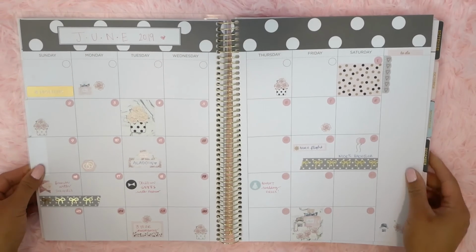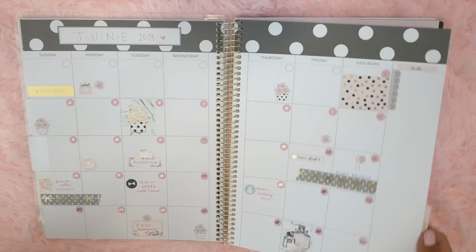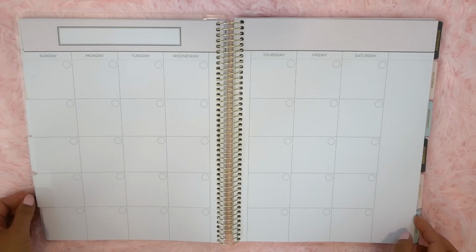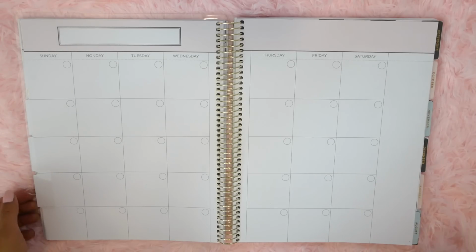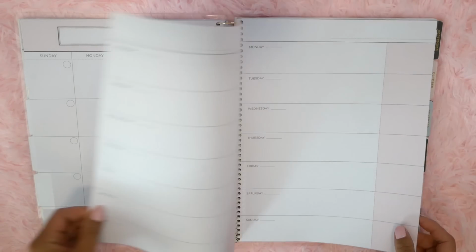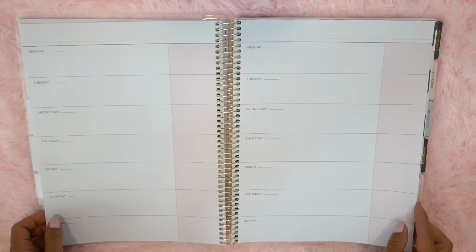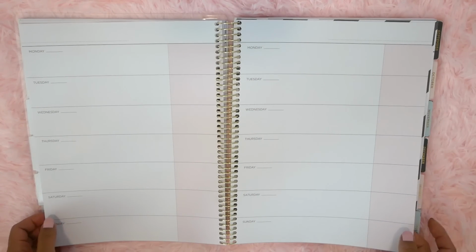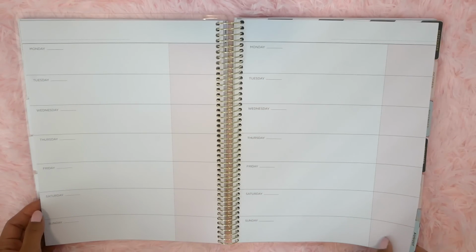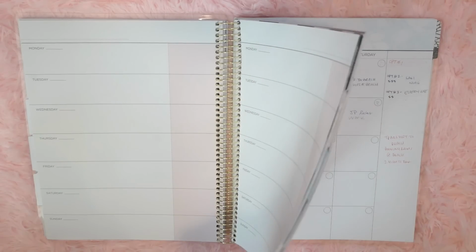I just like to mark anytime I'm doing a wedding related thing. And yeah, as you can see, this is what the blank month looks like. It's really bare. There's nothing on there and you have to fill in the dates yourself. After the months, they also have these spaces for weekly planning, but because I am pretty much only using this as a wedding planner, obviously I don't do stuff every single day or even every single week, so these pages are kind of useless to me.